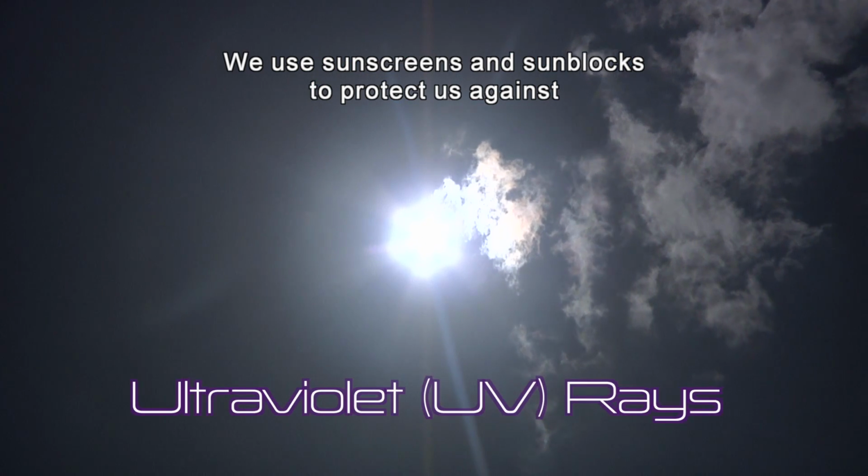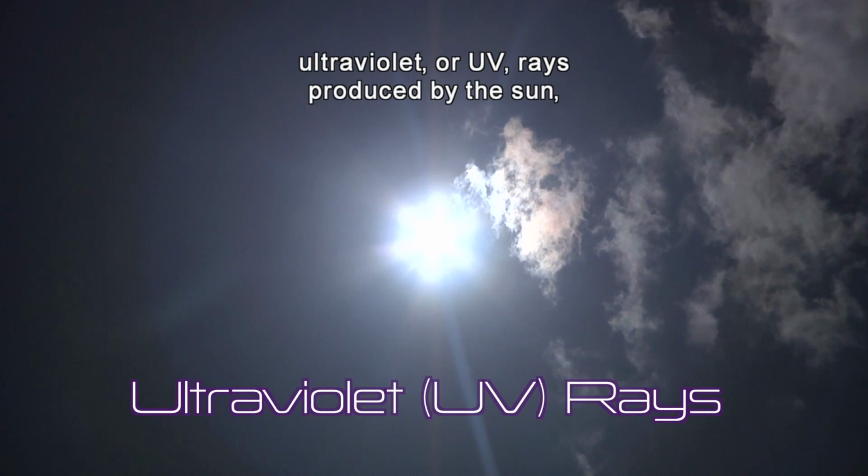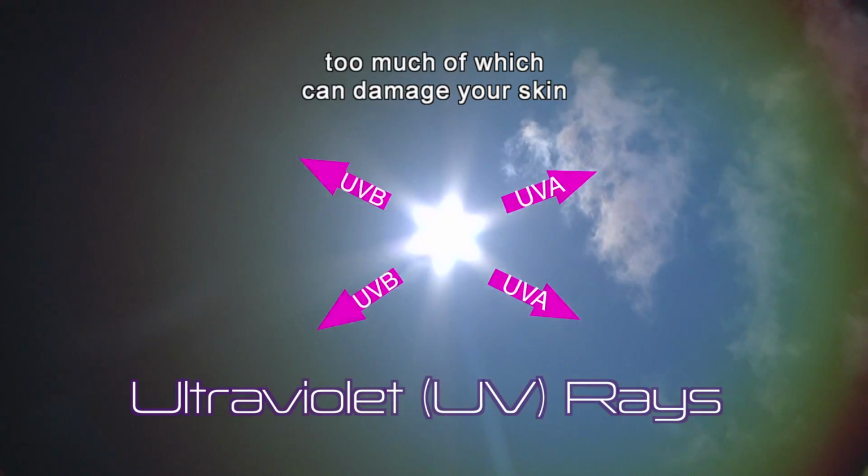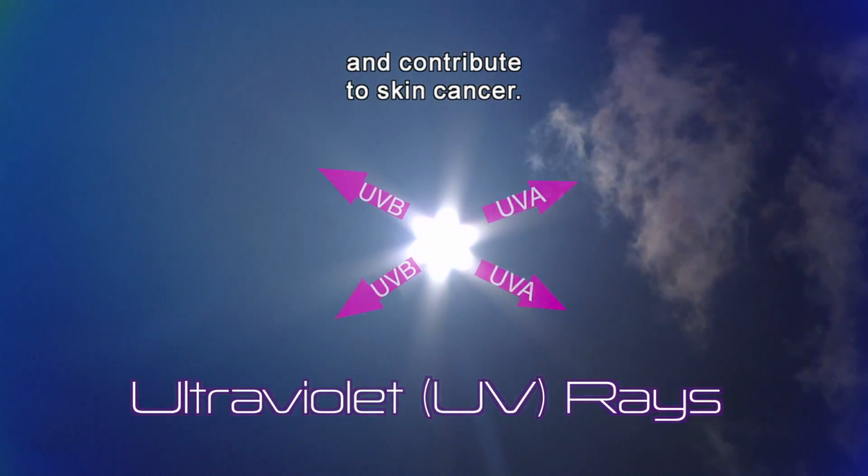We use sunscreens and sunblocks to protect us against ultraviolet or UV rays produced by the sun, specifically UVA and UVB rays, too much of which can damage your skin and contribute to skin cancer.